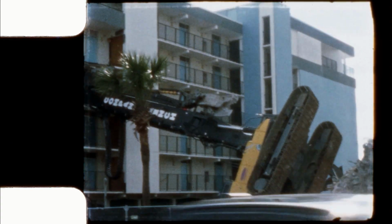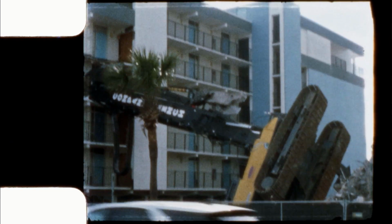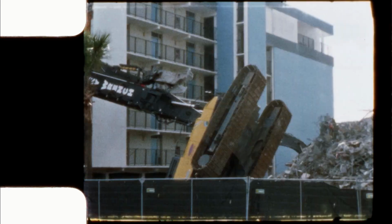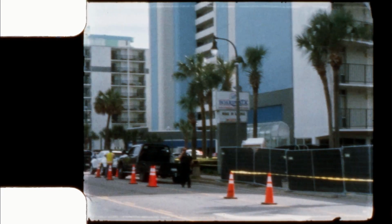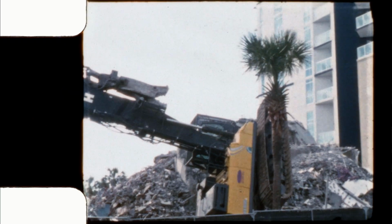Here a crane tearing down an old hotel flipped over, and the top part of the crane, the boom, hits the hotel next door, which is the Boardwalk Beach Resort. They say nobody was injured. Anybody that was inside was evacuated, and just an unfortunate accident and a bad day for the crane operator.